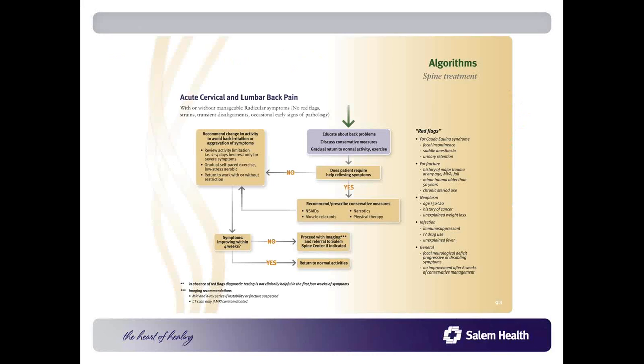So we've developed several algorithms to utilize within our spine center. This one is the acute cervical and lumbar back pain algorithm, and it's one that we've been using in our educational and partnering program that we provide the primary care doctors in the community. It provides a general overview of the basic steps that you can take in directing their patients to the most appropriate care, as well as showing them the optimum time to refer the patient to our spine center. On the right-hand side, you'll see the overview of the red flags that they should be looking for, so they would know that that's something that needs to be escalated, as we always look for those red flags when we're doing the intake process.